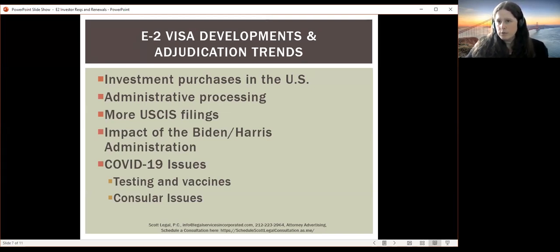Cases can also be put into administrative processing for other reasons, sometimes security reasons. Any agency in the United States can flag the visa application if there's a hit on the name in a particular database. And for those cases, it's a bit harder to know when the case will ultimately be resolved.